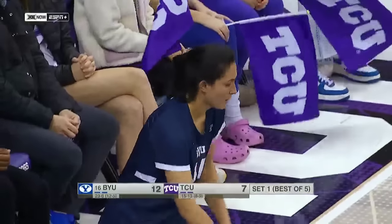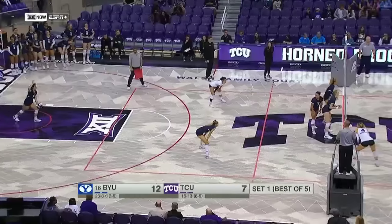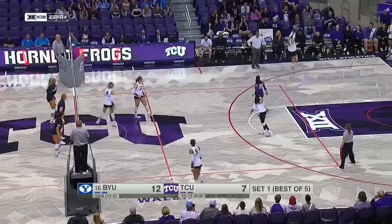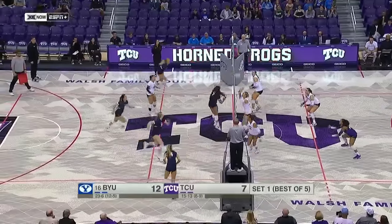Back to serve, Aria McCumber, a graduate student, already has her degree from Washington State.